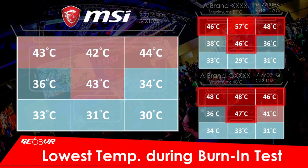When we take a look at the previous version or the other products, you can see the temperature is even over 50 degrees in the middle. But for MSI with GTX 1070, we can easily handle that under 44, especially on the palm rest side. It's only 33, 31, so you can play the game all night, but still have very stable, high performance in the cool and quiet.